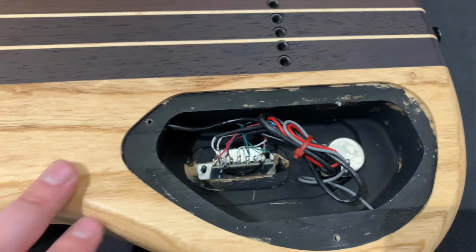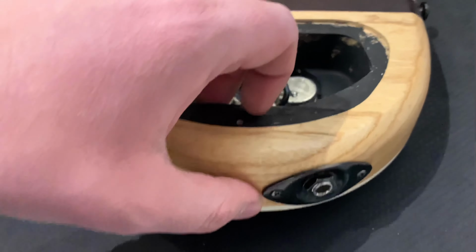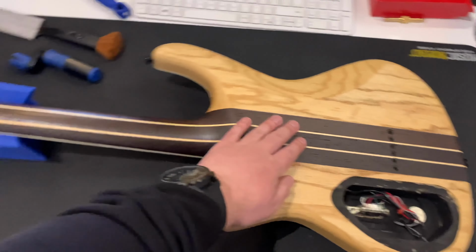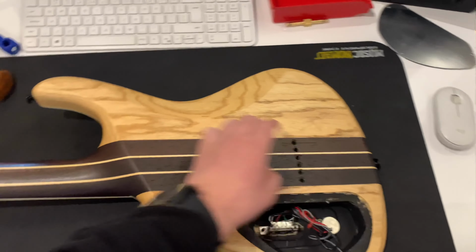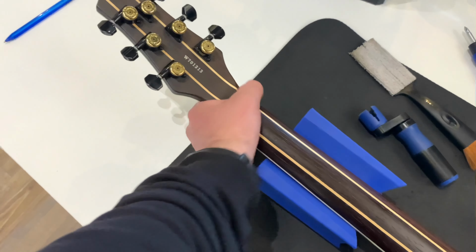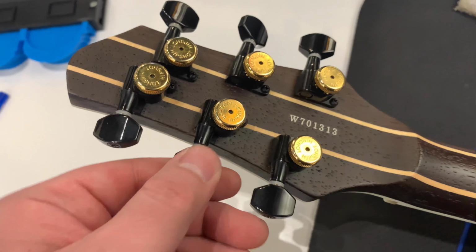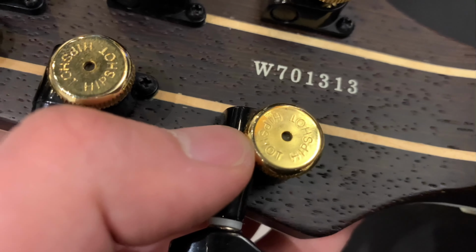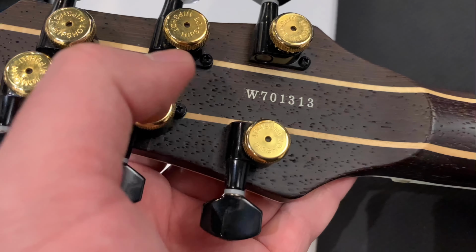The cavity is painted with this shielding paint on the inside. Output jack has this oval black plate, original strap button in the back and here on the top horn, and the beautiful, comfortable 5-piece neck made out of wenge and maple. I like the way that it feels and it looks, and it has a small volute, which is always comfortable for me. The back of the headstock features black Hipshot tuners with gold thumb screws, which are amongst the best choices for 7-string, 8-string and baritone guitars. And between them is the serial number W7.